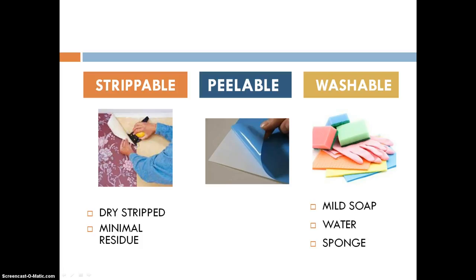Okay, so next, here are some definitions. Wall covering: people are usually afraid to use it because it won't come off the wall, and it's just hard to remove, but they now have strippable wallpaper, which is dry stripped. There's minimal residue, and it's a wall covering that has a minimal amount of adhesive and residue, and it doesn't destroy or damage the wall surface. And then we have peelable, which is pretty self-explanatory. It just peels right off the wall. And then washable. Wall coverings are now very washable with mild soap, water, and a sponge.